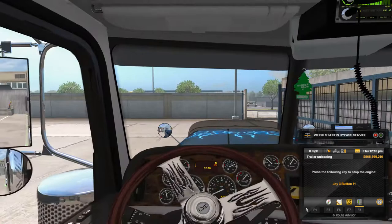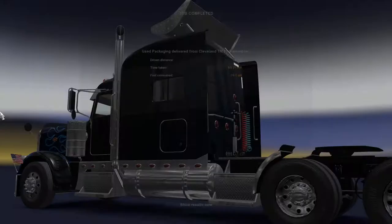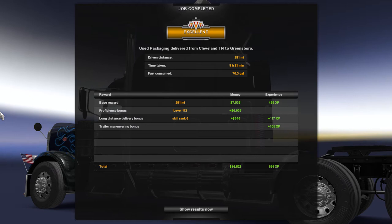We're going to get unloaded here. 291 miles, 9 hours, 21 minutes, 70.3 gallons, $14,822.